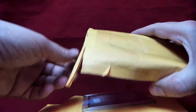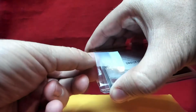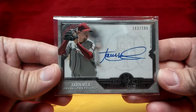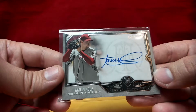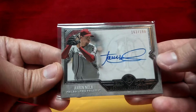So the first one I opened here is an eBay purchase, from 2017 Museum Collection. It's an Aaron Nola auto. He's actually pitching pretty well now that he's come back from his injury, but he's been in so many products between last year and this year. I think I bought this the day after this product was released, and I got it for like $1.99 on eBay. Brutal. Numbered to 199.